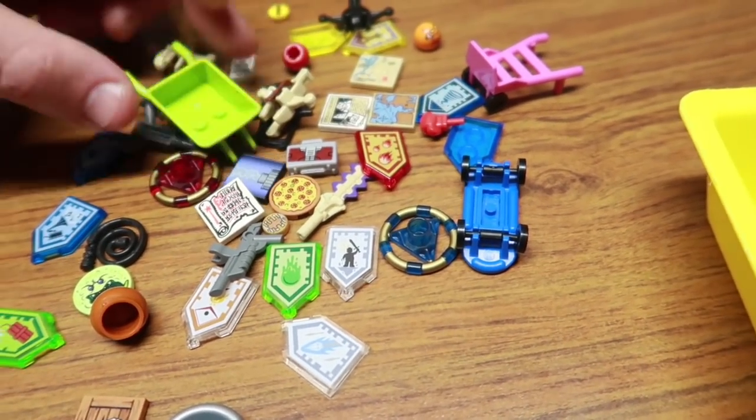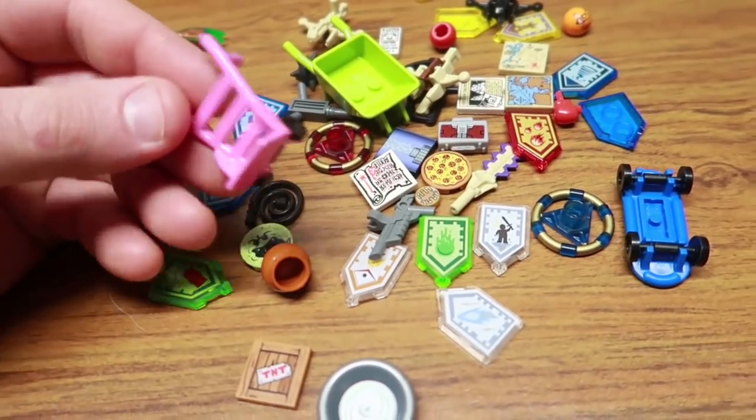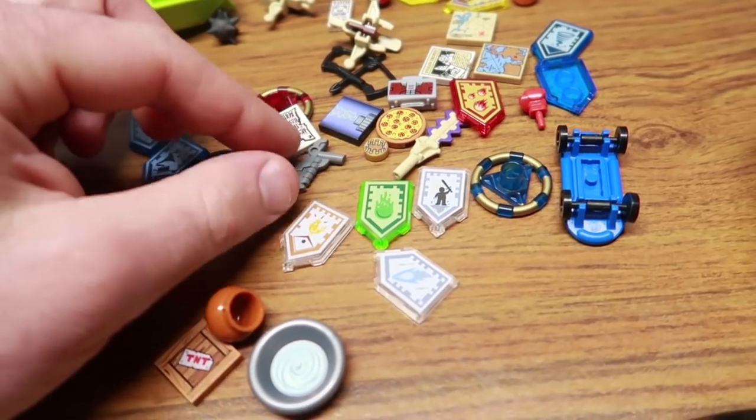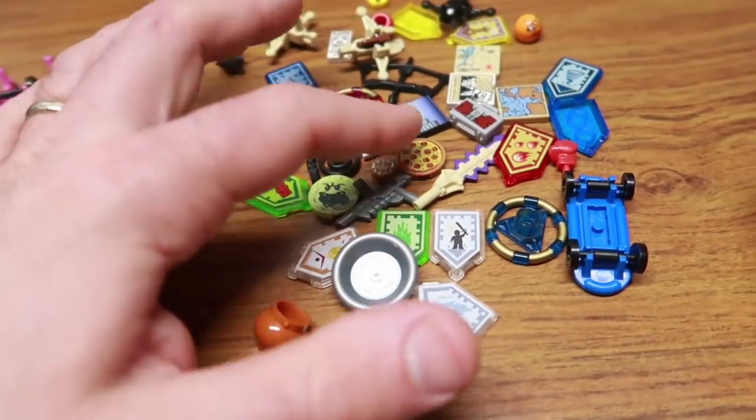Got a lime green wheelbarrow and a dark pink dolly. I'm not sure why this got in there. Yeah, good stuff. It's good pizza.